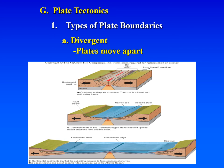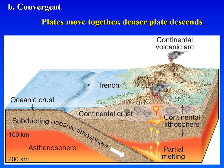Okay, so if we have plates moving apart, and we know the Earth isn't growing over time, then we have to have places where plates are coming together. And those are called convergent boundaries. Convergent boundaries are where two plates come together, and when they collide, the denser plate will slip beneath the less dense plate. Ocean rock tends to be very dense compared to continental rock. So if you have an ocean plate colliding with a continental plate, the ocean plate tends to slip beneath the continent, just as is depicted in this diagram.